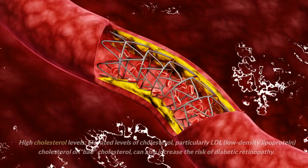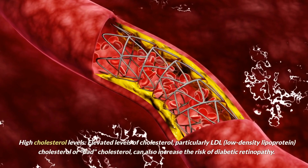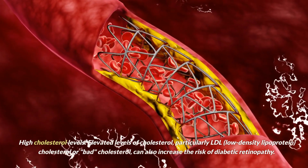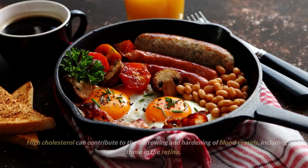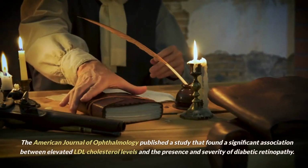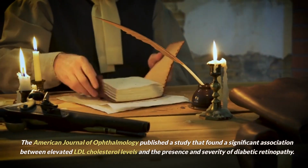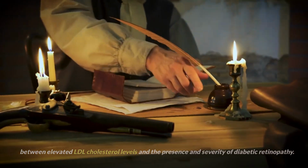Number 4. High cholesterol levels. Elevated levels of cholesterol, particularly LDL, low-density lipoprotein, cholesterol or bad cholesterol, can also increase the risk of diabetic retinopathy. High cholesterol can contribute to the narrowing and hardening of blood vessels, including those in the retina. The American Journal of Ophthalmology published a study that found a significant association between elevated LDL cholesterol levels and the presence and severity of diabetic retinopathy.